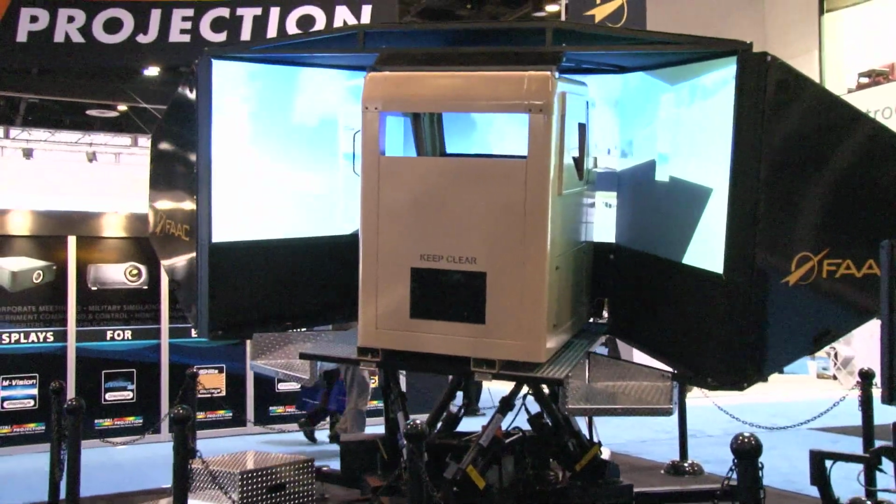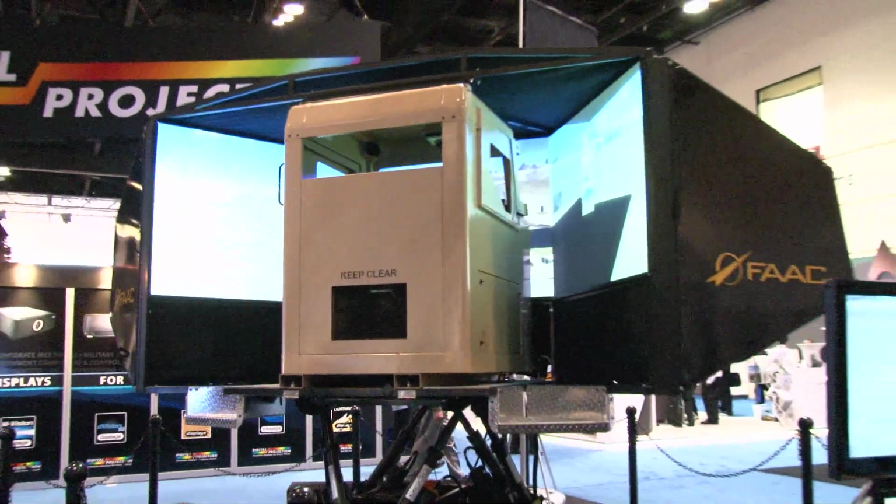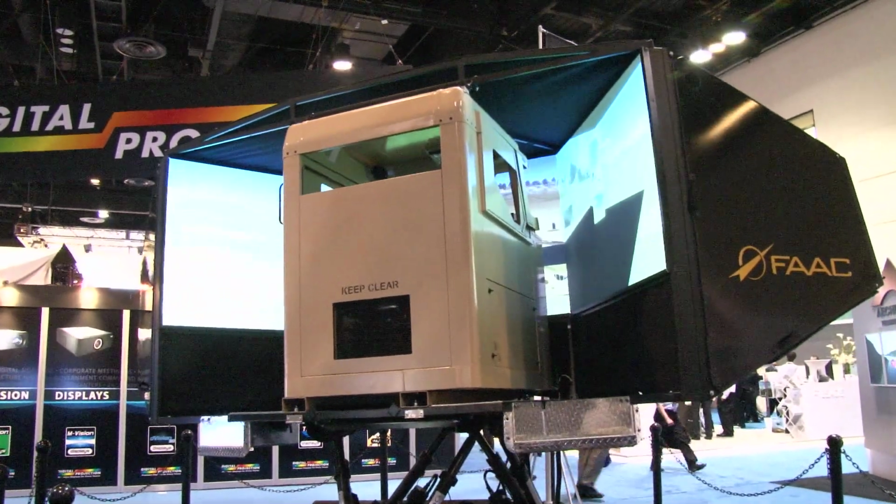In the full 6-degree of freedom system, you can really convey the extreme operating conditions that today's military vehicles are expected to go through, and actually give a little bit more of a sensation of operating near the edge of the envelope, and let that crew understand the safe procedures that they need to follow.